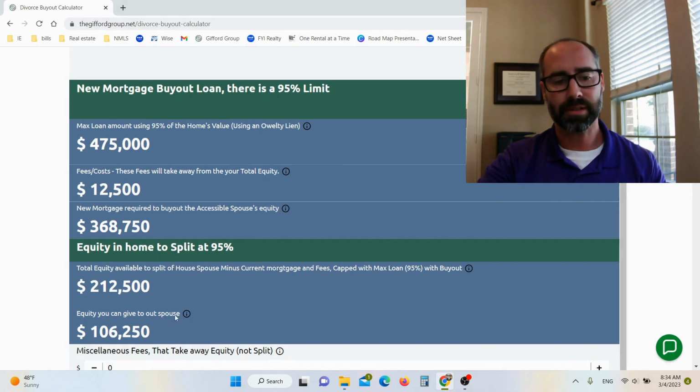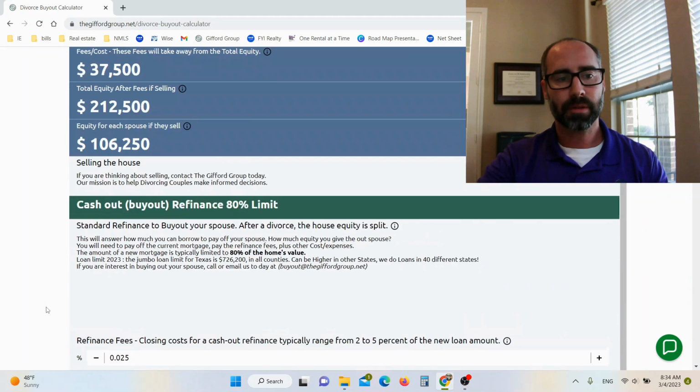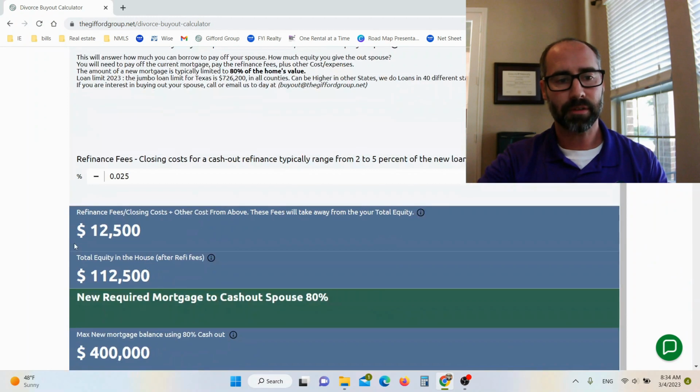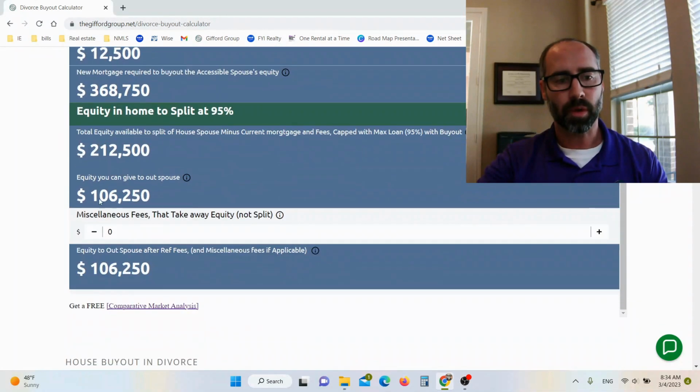We usually start with this number. You can negotiate whatever you want, but this is the number we would say is about half of the equity. So the 106 is still a little less than the 125, but if you notice, it is very close to what you'd get if you want to sell. Look at that number, 106.25. If you go to sell, it's 106.25, and it's the same if you tap 95% of the home's equity.